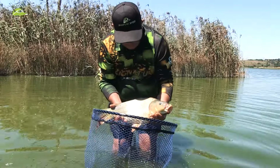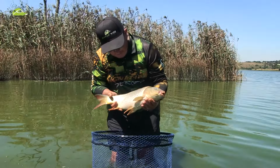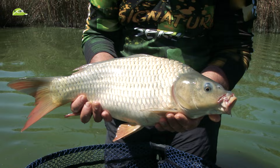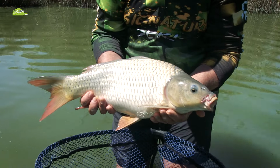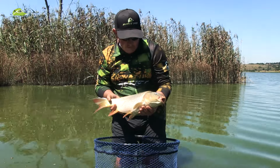That short rod must have heard me threatening that I'm going to take it out. Look at this proper fish. This is a thick fish, like we call it, and it's going to be a very big fish. 3.5 kilos easily, 3.8 kilos.